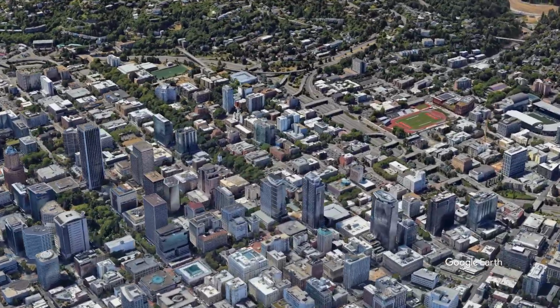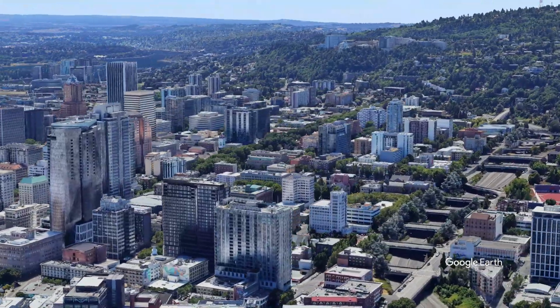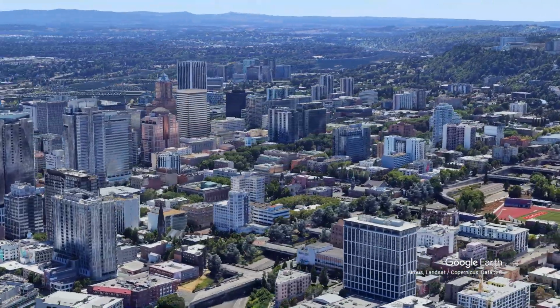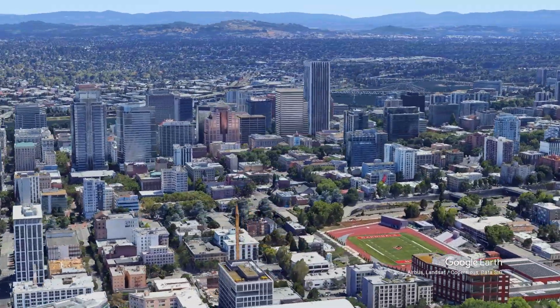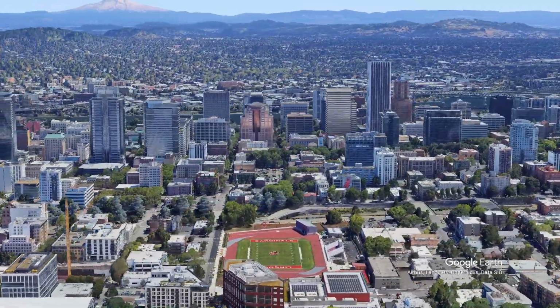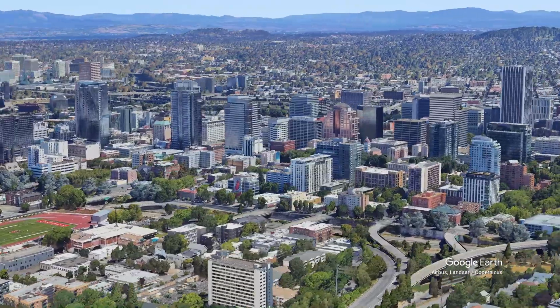The city where the streets are lined with art, the coffee flows like a never-ending river, and the locals take their weirdness as seriously as their environmentalism. Nestled in the shadow of Mount Hood and cradled by the Willamette River, Portland is a place where creativity knows no bounds, and every corner you turn reveals a new surprise.